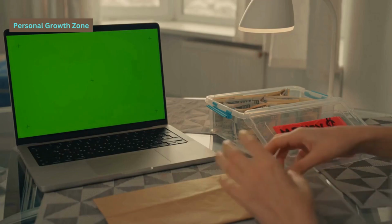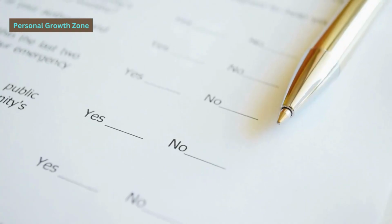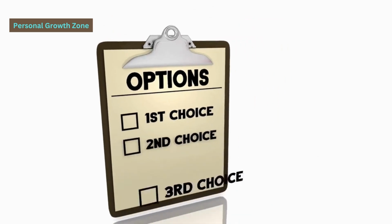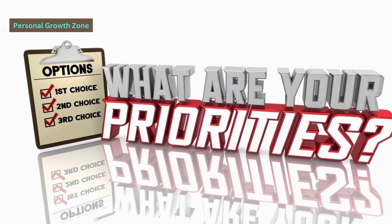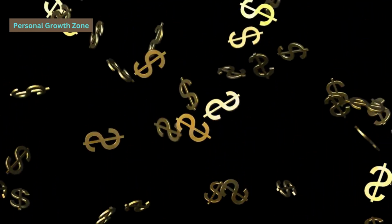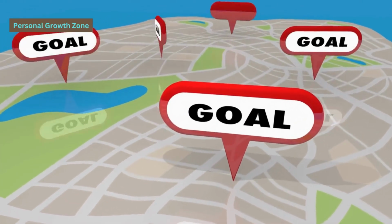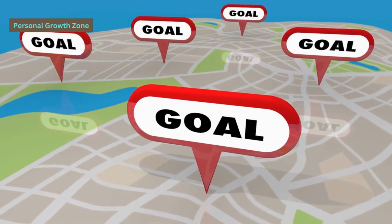So let's understand what to do. Start by asking yourself some important questions. What kind of lifestyle do you want to live? What are your financial priorities? What are your values when it comes to money? Once you have a clear understanding of your goals, you can begin to set specific, measurable targets.